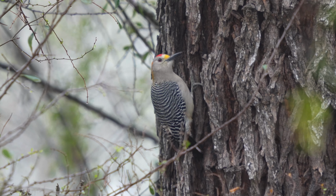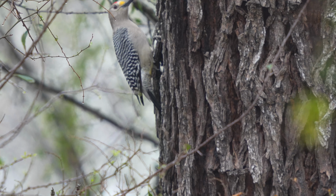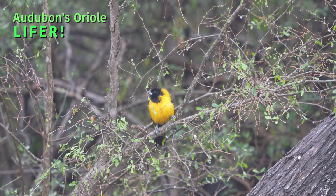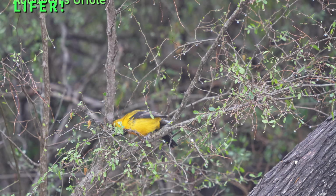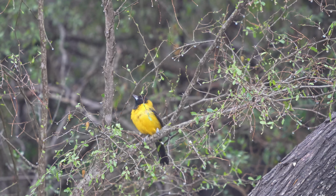If I had to pick a favorite lifer out of all these new species, the golden-fronted woodpecker would be up there, but I'd probably give it to the Audubon's oriole. This is a beautiful yellow oriole with a black hood that's so striking. I really liked watching this species the few times it came up.